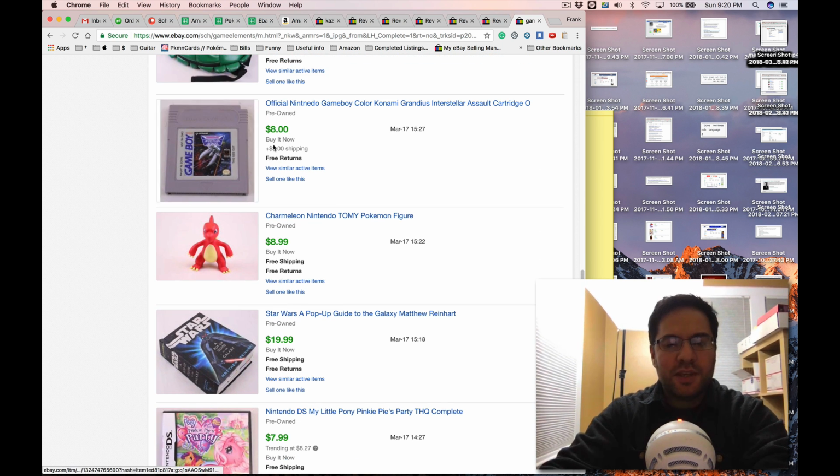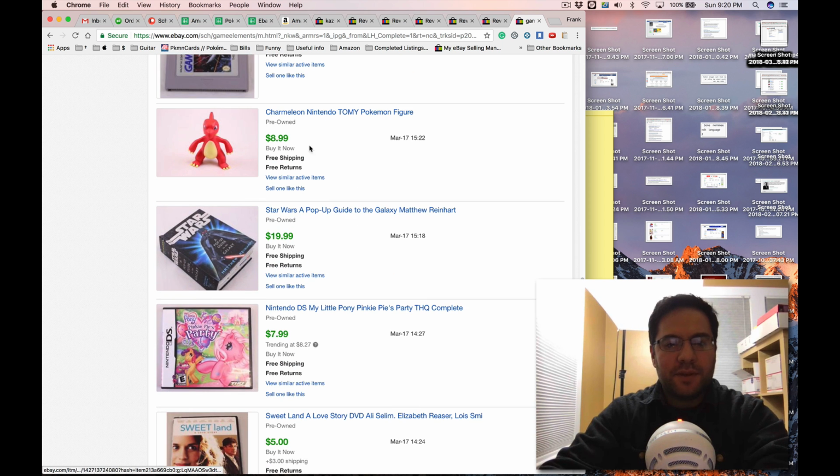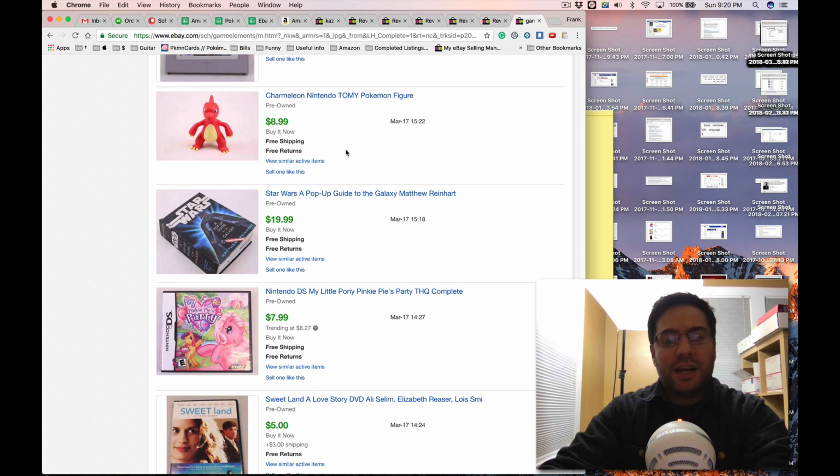Game Boy games. These are little figures. We bought a bunch of plush and figures, like I said last week in our video. Parted those out. Probably not going to be doing that anymore.